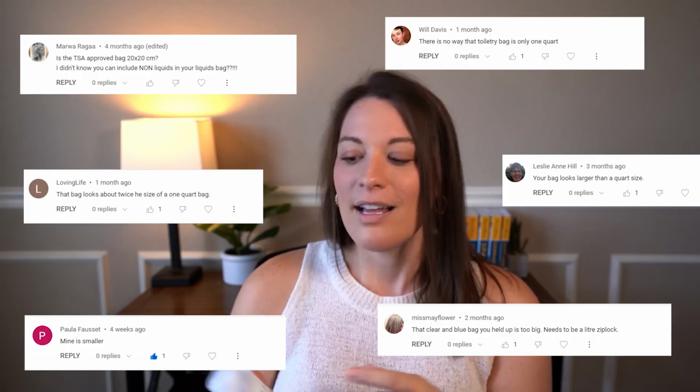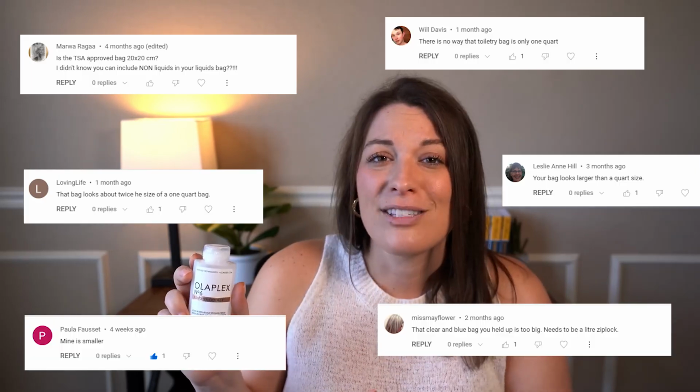The next item that needs to be on every single traveler's list is a good toiletry bag. I'll tell you, I have tested so many toiletry bags. I feel like for a couple of years, every trip I was packing for, I was testing out a new toiletry bag. And recently I had a TSA Liquids video where the internet called me out on my toiletry bag being too big. So I recently changed to this Tripped Travel Gear toiletry bag.